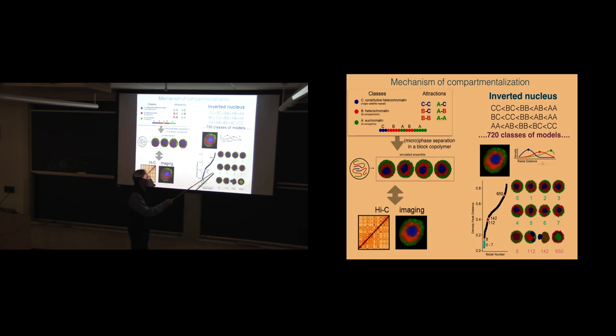Okay. The first eight models, not only quantitatively do they look like imaging, but they qualitatively look like imaging. And then you can get all sorts of weird models. You can get all sorts of mushrooms and Mickey Mouse ears and all sorts of things, depending on the relative strengths of these six parameters.